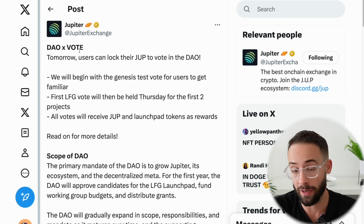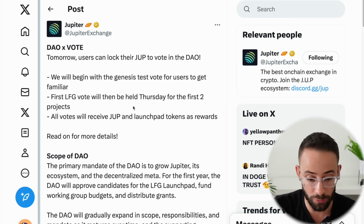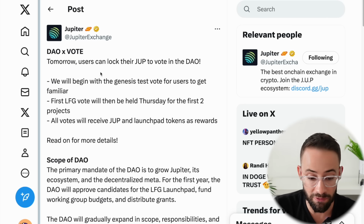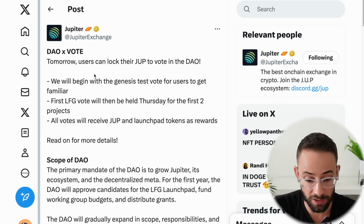Next up, I have an update on the Jupiter exchange, and for people that received the Jupiter token in the airdrop, or if you just purchased it after the token was launched, you will be able to, as of tomorrow, lock up your tokens and vote in the DAO. And the first vote is going to be starting tomorrow.